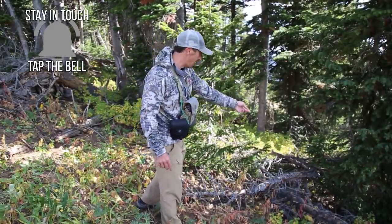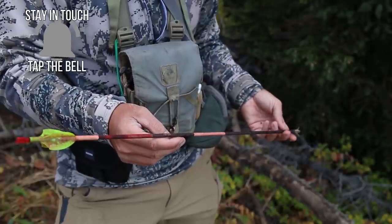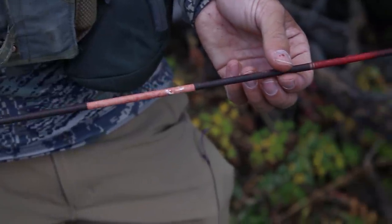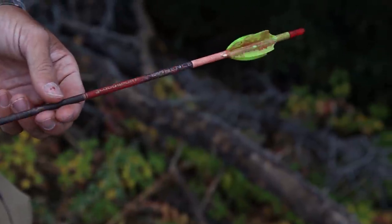Right there, right as I say that, there's the arrow. Crazy, yep. Arrow looks great, total pass through. We're just gonna give him a little bit more time and then we're gonna get on the blood trail and track him down. So, just jacked, couldn't be any better.